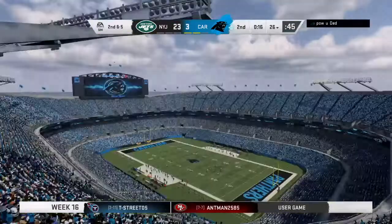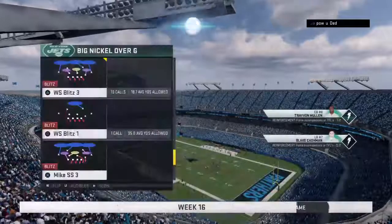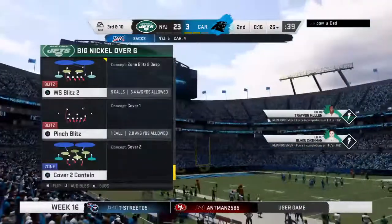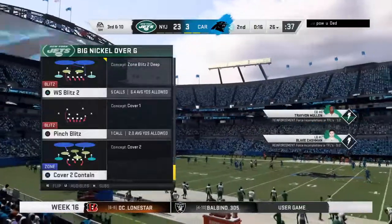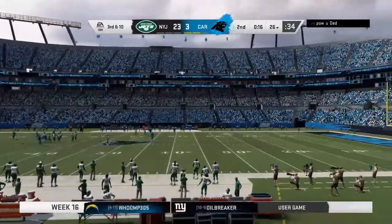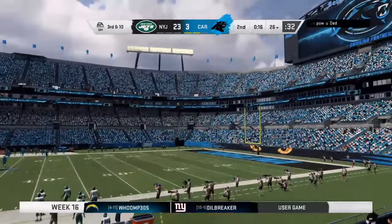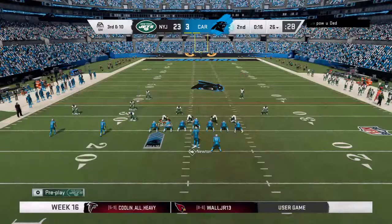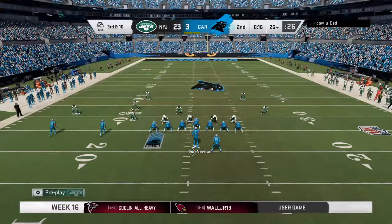And they get to Newton and take him down for the sack. The Jets are going to go ahead and use their final timeout as they stop it with 16 seconds to go in half number 1. So now Cam leads the Panthers up following the sack. Carolina facing 3rd and long.